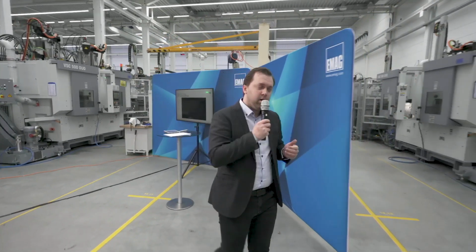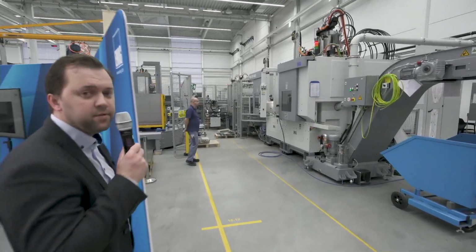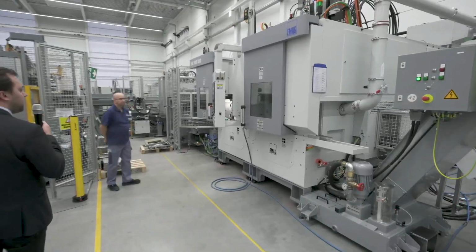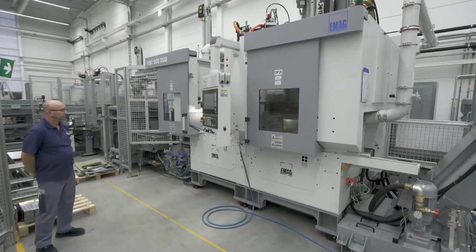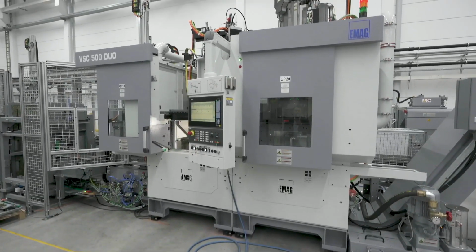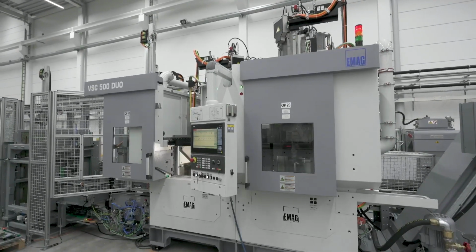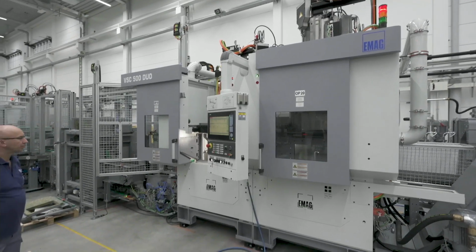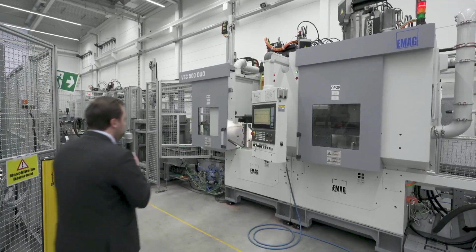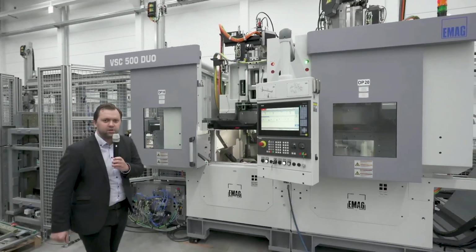We show you our VSC-500 coupling machine, VSC-500 of the last generation. This is a duo machine with two spindles. These spindles can work independently from each other. First of all, I would like to tell a little bit about this machine, about loading and unloading, and after we will show our processing. Christian, our colleague, will help me today.